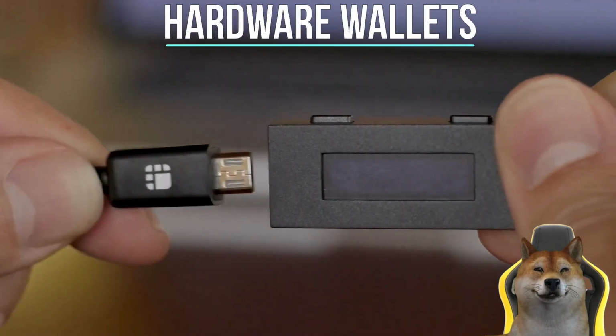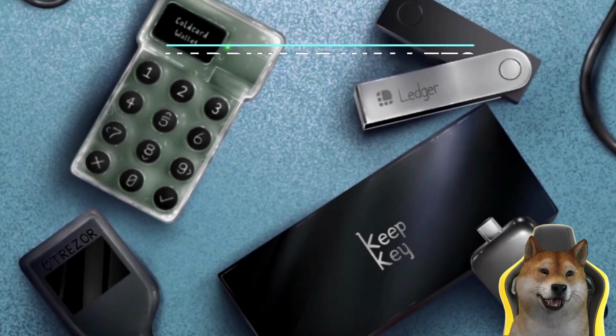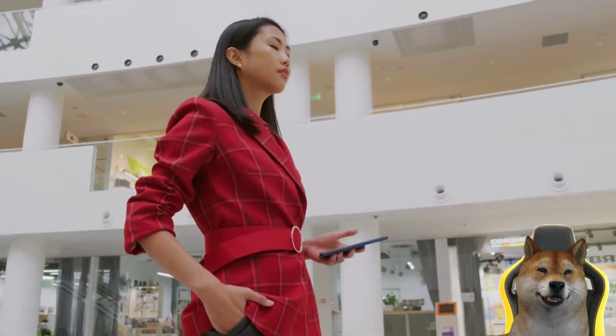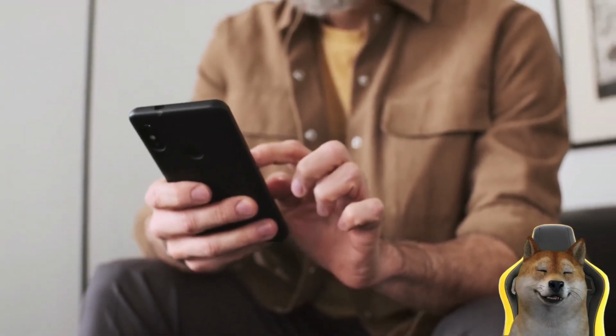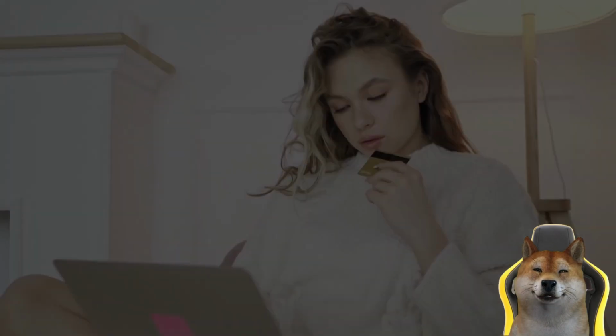Hardware wallets. Hardware wallets are electronic devices that use a random number generator, RNG, to generate public and private keys. The keys are then stored on the device itself, which isn't connected to the internet. Hardware storage is a type of cold wallet, meaning that it operates offline and isn't connected to the internet when storing and signing cryptocurrency transactions.